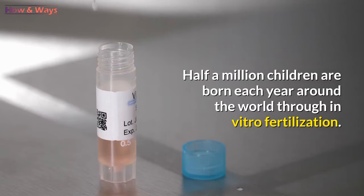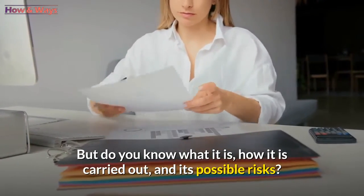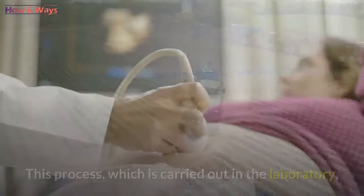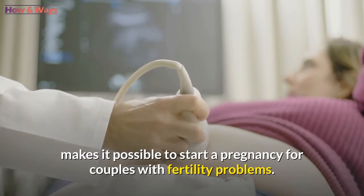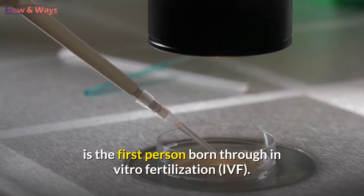Half a million children are born each year around the world through in vitro fertilization. But do you know what it is, how it is carried out, and its possible risks? In vitro fertilization involves fertilizing an egg with a sperm outside the mother's uterus. This process, which is carried out in the laboratory, makes it possible to start a pregnancy for couples with fertility problems.